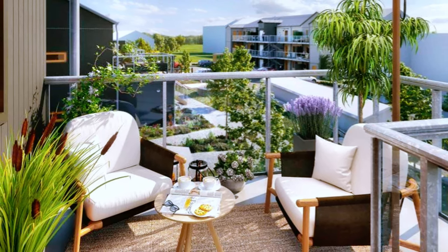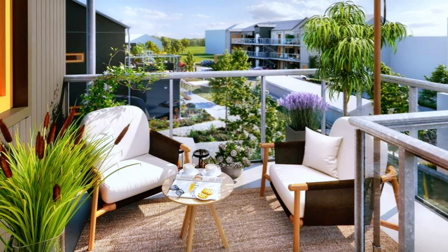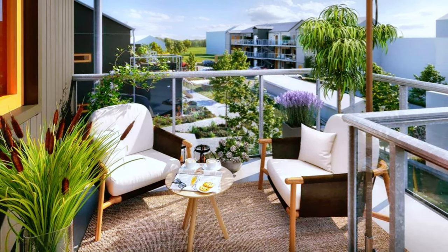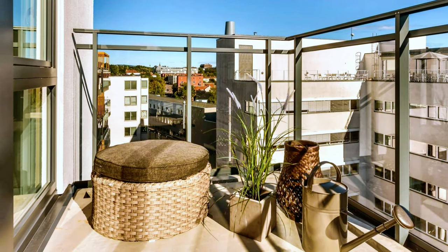Fabulous design idea, absolutely adorable balcony decor. A perfect example of how you can take advantage of an L-shaped small balcony space.